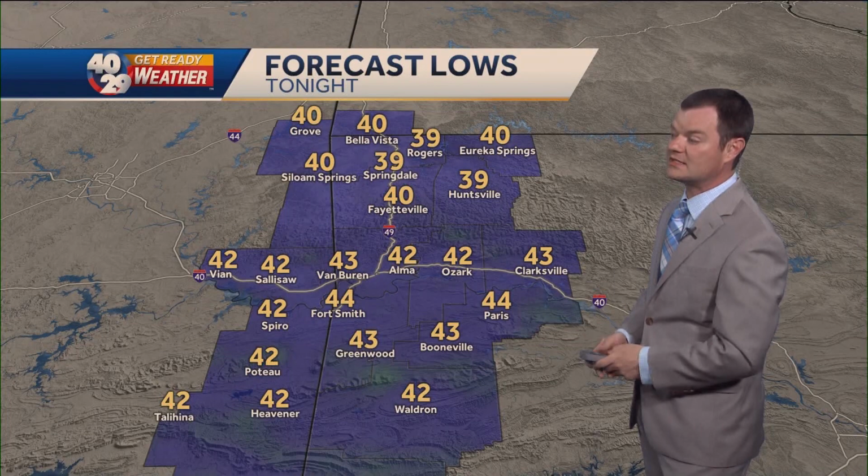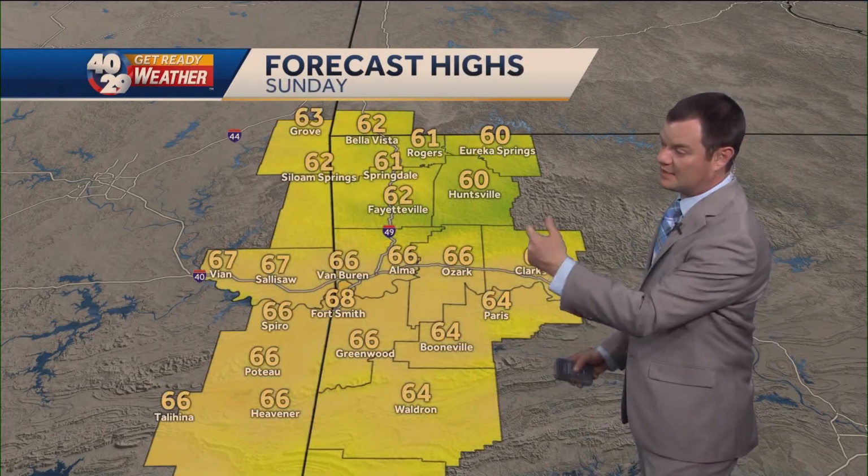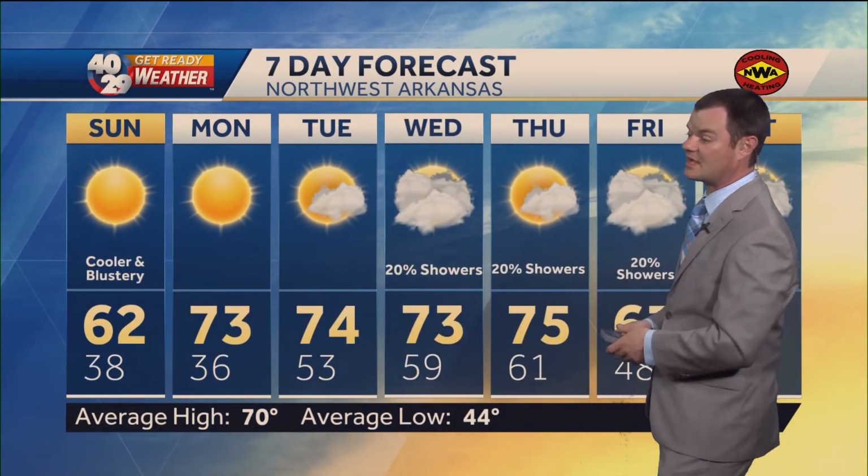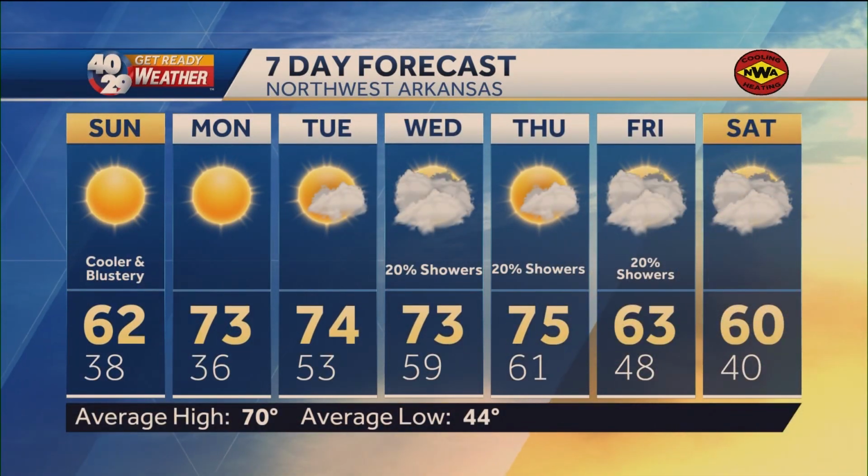Now, by Monday, temperatures will start to moderate. Lows tonight, 30s and 40s. Could see some patchy frost. And then we'll rebound tomorrow back up into only the 60s, about where we should be for this time of the year. Early part of the week looks fine.